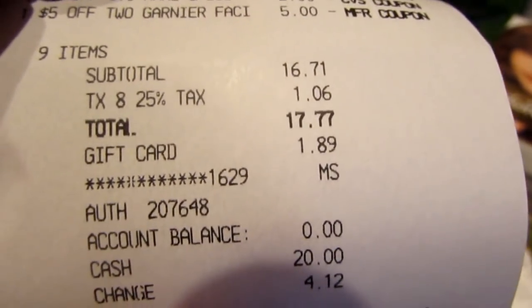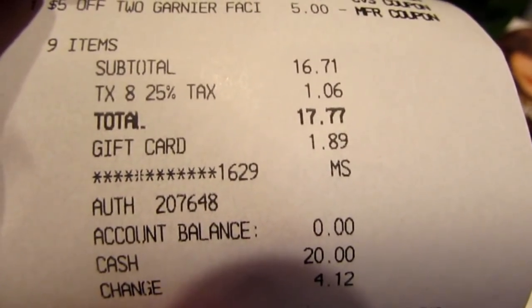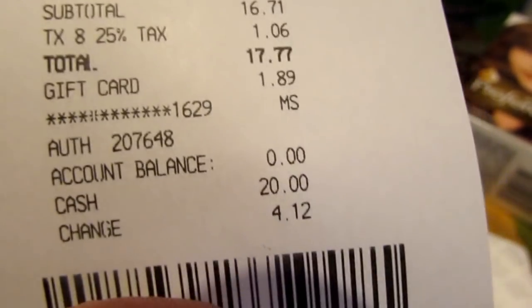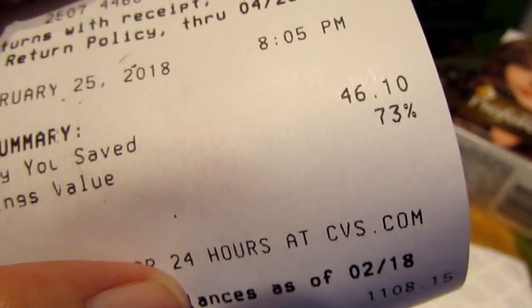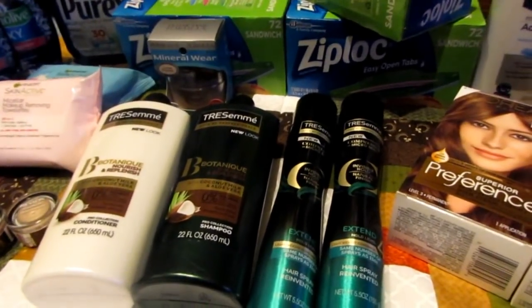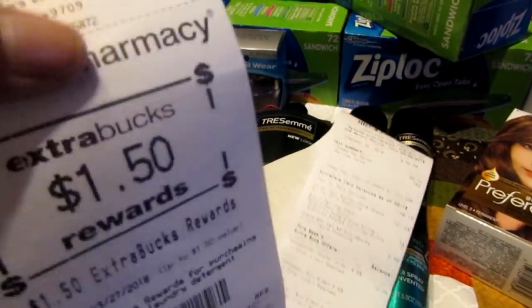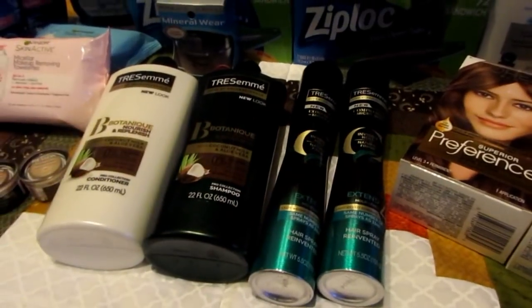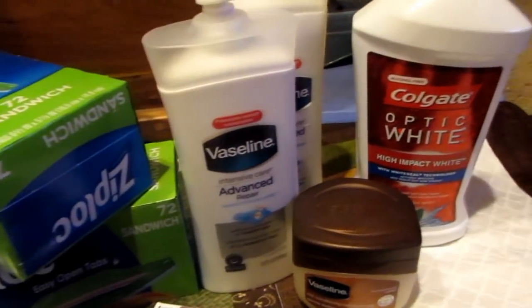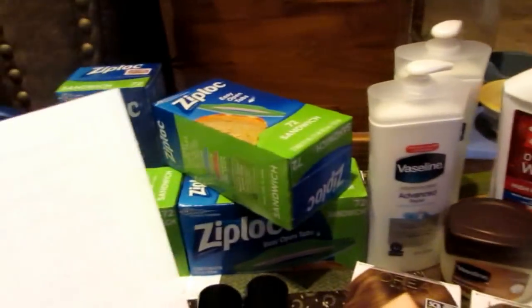So my total was $17.77. I used what was left off my free Swagbucks $25 gift card and ended up paying $15.88 out of pocket. So that was the actual amount that I paid for everything tonight. I saved $46.10 on that one. Here's my ECBs I brought home. Okay. So I brought home $19.50 in ECBs. I'm hoping to work out a way to get the other 5 ECBs from that Vaseline deal that did not work out for me. Anyway, my trip totals.